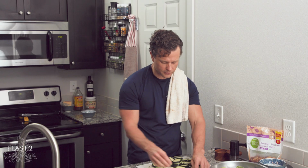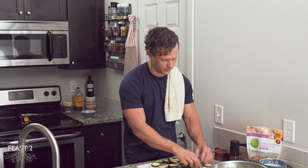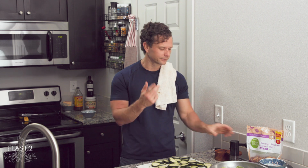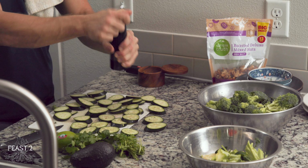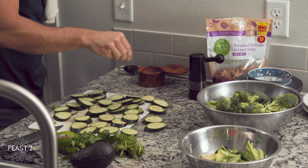Look, if you got some that are escaping your chopping board, that's all right. That's what cleaning up afterwards is for. We'll just come back and clean up the ends. All right, what do we put on here? What makes it taste better? A little bit of salt and pepper. Let's be generous. There we go. A little bit of salt.